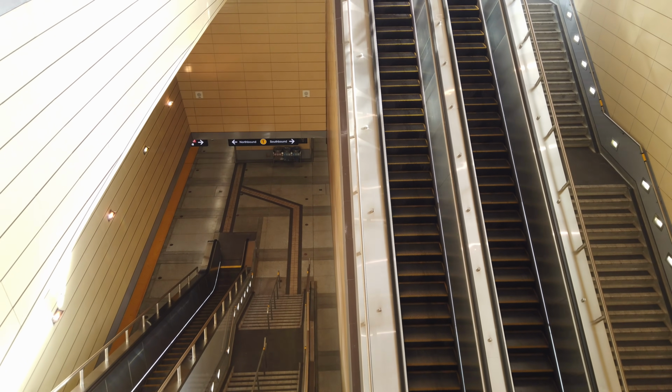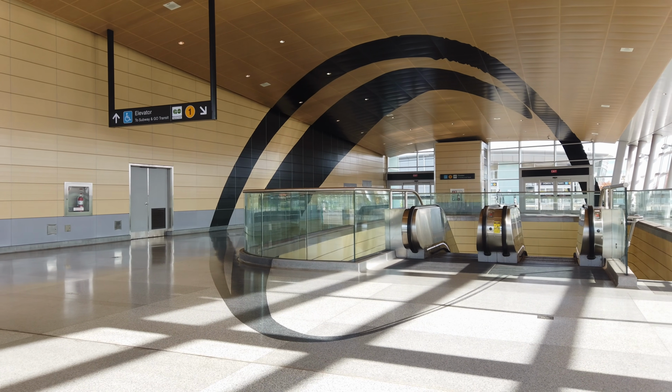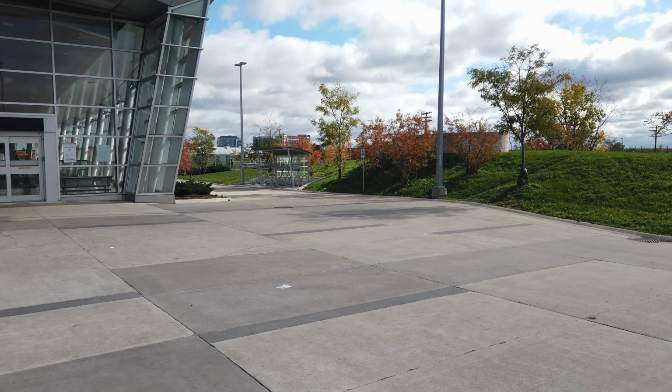From here, we'll have to descend and take a look at the building on the other side. On this side, we get a very similar building on the surface, albeit with more space and without the GO facility. There is also the Wheel-Trans drop-off site and a small pickup drop-off loop.